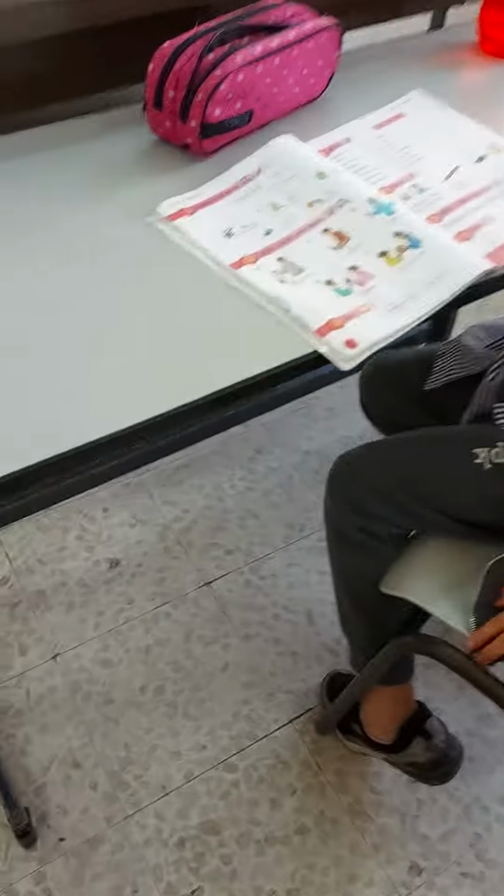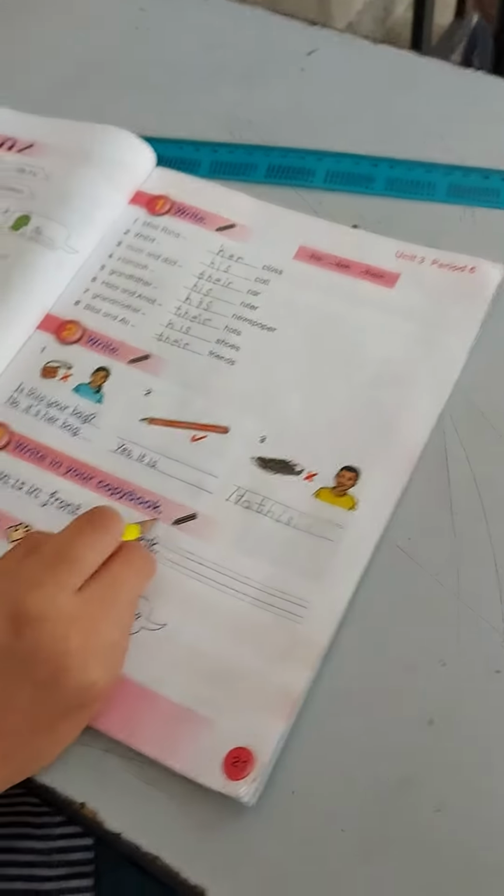Number three. Is this your chocolate, Seba? No, it's his chocolate. Good, right, please. Unit 3. Write in your copy book.